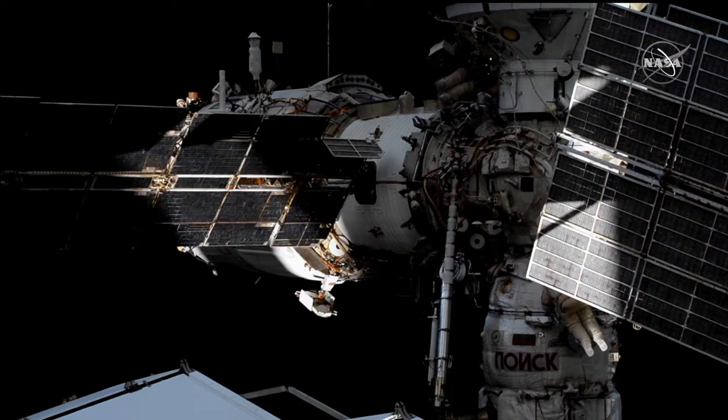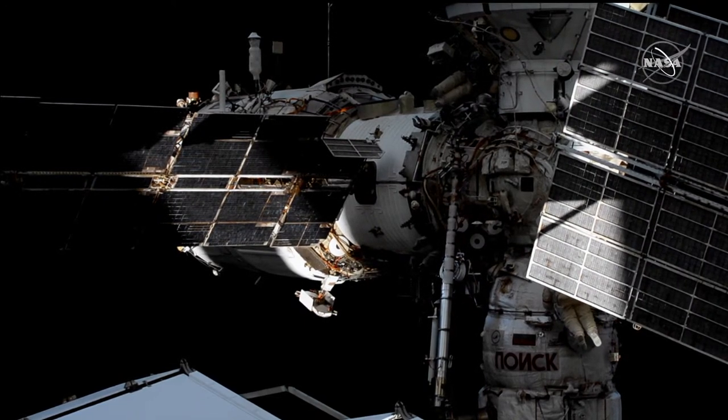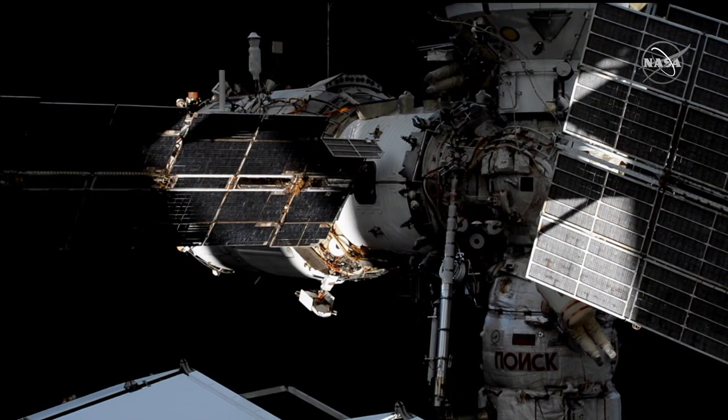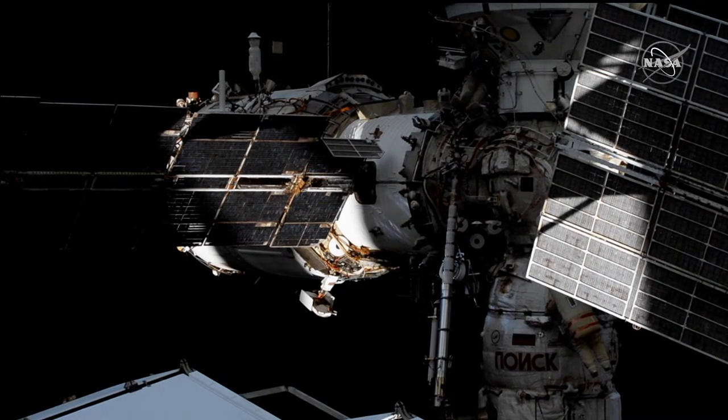Artem. The wing nut is loose. I backed it out completely. You can probably see it, but I'm not able to extract it. Do you see it? Yes, I see it. That means the latch is broken.